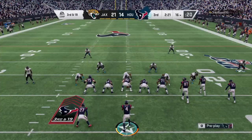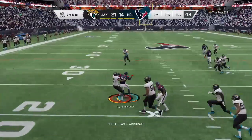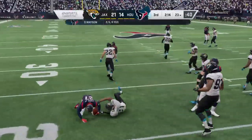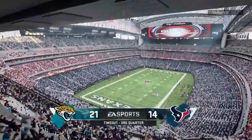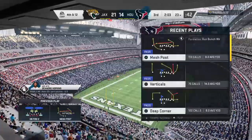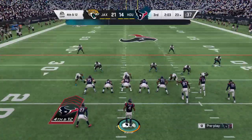Following the sack, it's now 3rd and long for Watson and the Texans. Watson gets it left side to Johnson, and they'll get him down here at the 23. And now the Jags defense deciding to call a timeout. It's just their first, so 2 remaining as they burn one here in this 3rd quarter.